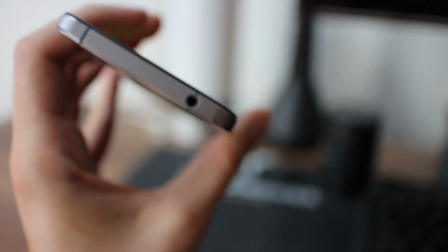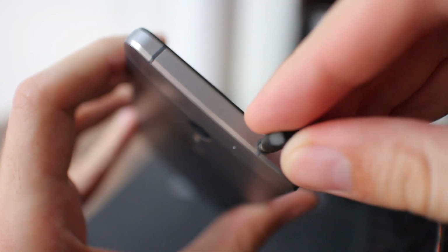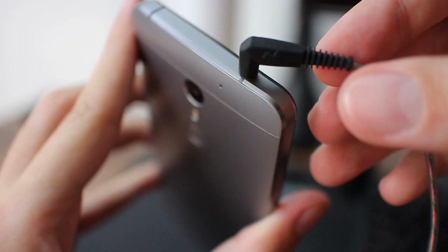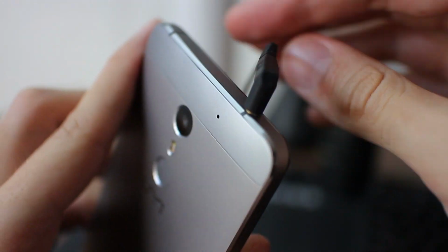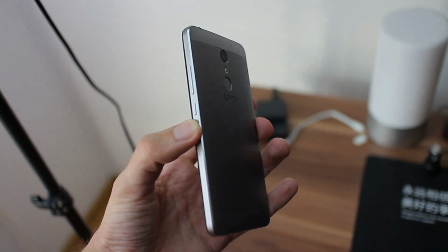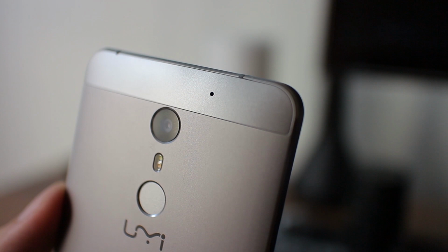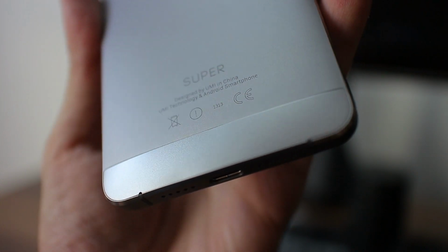On the top there is just a 3.5mm audio jack. I must say that I really enjoyed listening to Red Hot Chili Peppers on the UMI Super. Sound is loud and clear. Finally, at the back we see excellent craftsmanship. The middle part is made of metal, with just the top and bottom made of plastic.